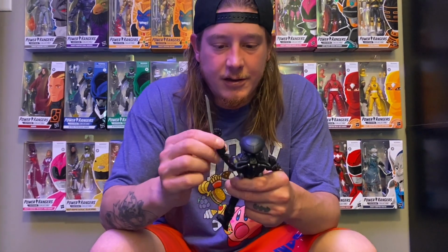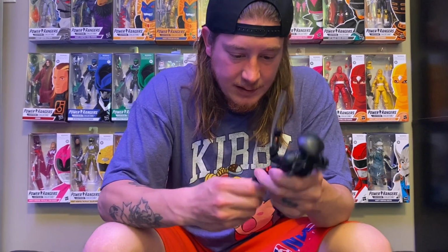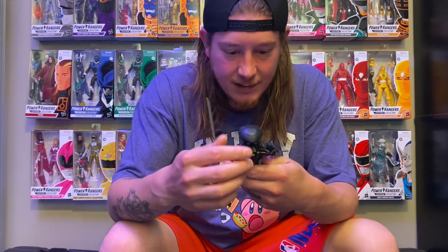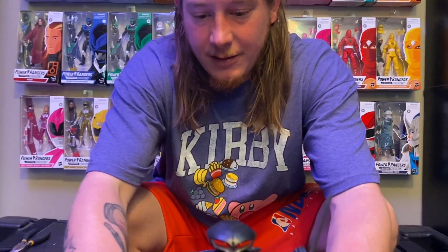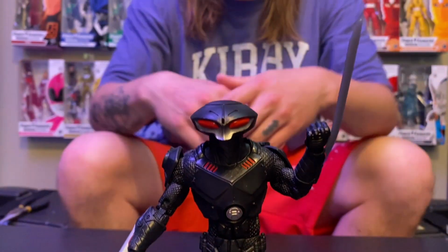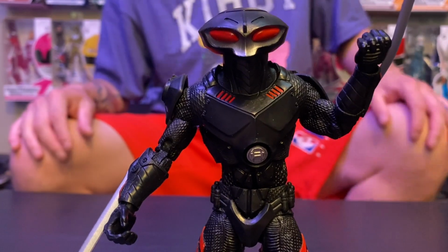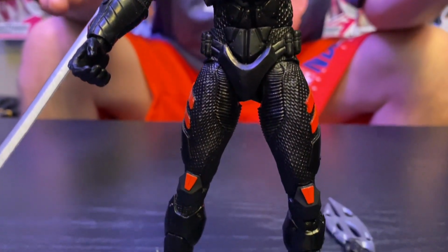Alright, so we've got Black Manta, which, yeah, he looks great, honestly. I like it. I really like this. This is pretty cool. Except, here we go. Bum ankle. Boom. There he is. Minus this thing not being straight at all. I do really like this. I love that he just put those on there and they weren't just like add-ons or something like that.